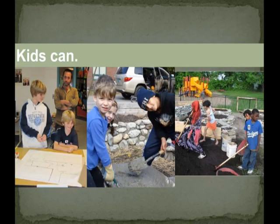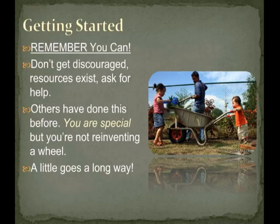All right, so now that we have a little understanding of why youth gardening is important, we're going to dive into a little bit about how to get started. First off, I just have to say that remember that you can. Some of you probably already have gardens that have been well established, and some of you might be looking to start one for the first time. And just always remember that you can.